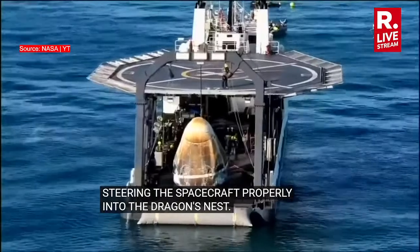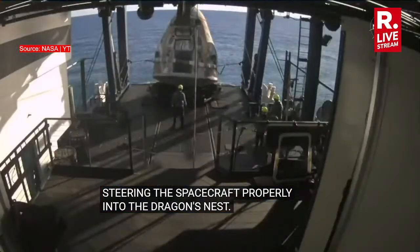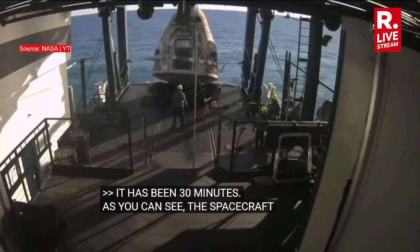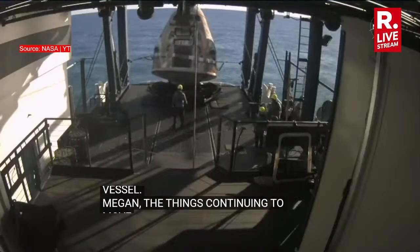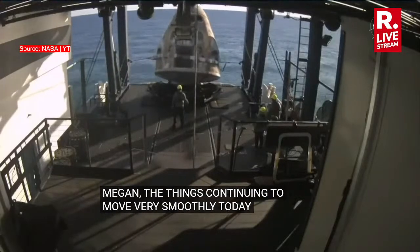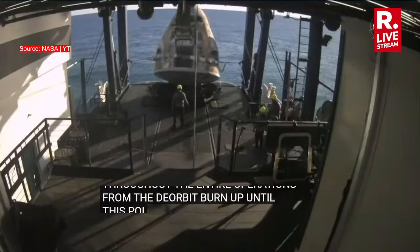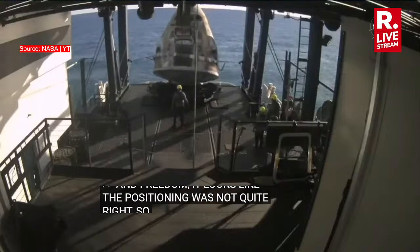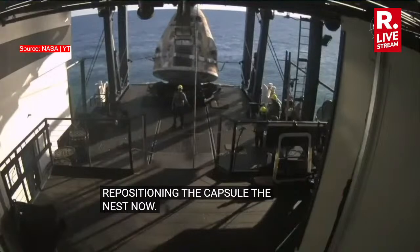And it's been 30 minutes since Dragon splashed down, and as you can see there, the spacecraft is already on board the recovery vessel Megan. Things continuing to move very smoothly today throughout the entire operations from the deorbit burn up until this point as well. And Freedom, it looks like the positioning wasn't quite right, so they are working on repositioning the capsule in the nest now. Okay, copy that. Thanks.